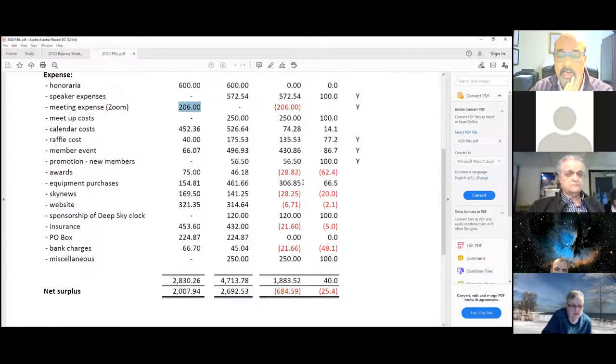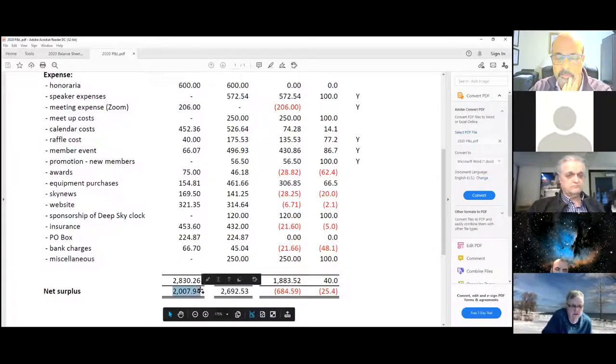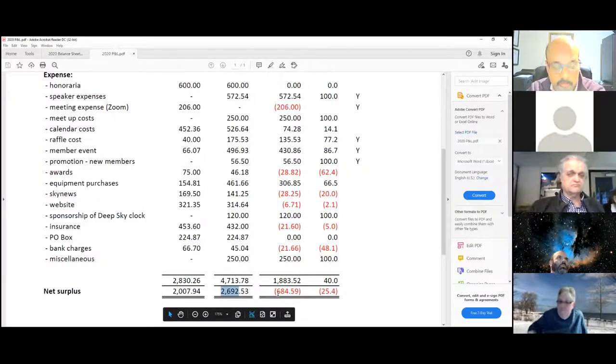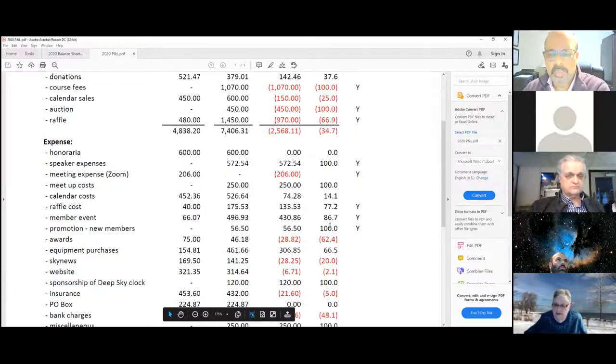So when you add all of that up, we still managed to eke out a surplus of $2,000 this year. And not surprisingly, that was down from last year at $2,700. So lower by almost $700 for the year. So that kind of sums up what the year was like from a revenue and expense standpoint.